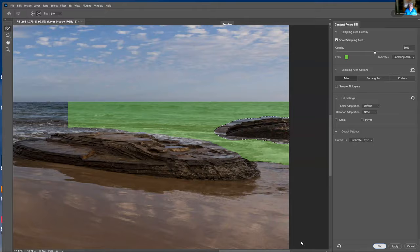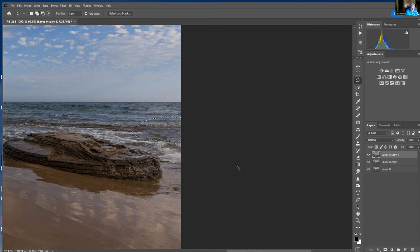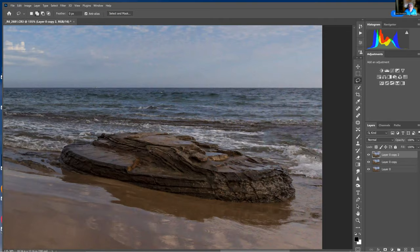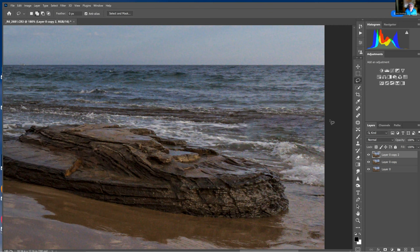Okay, so that's not a perfect job. I'll do Control D to deselect. That's not a perfect job. So you might have to get in there with the clone stamp tool and fix that up a little bit. Or you could even try and say, hey, I'll just do the content aware fill again and try that. Okay, and then come up, edit, content aware fill, and see if it had improved it.